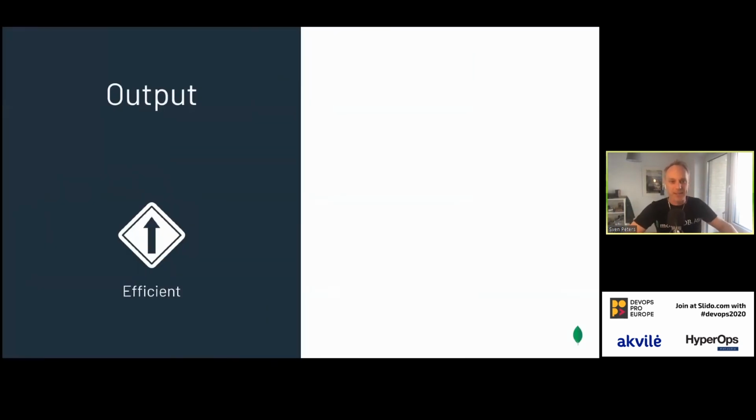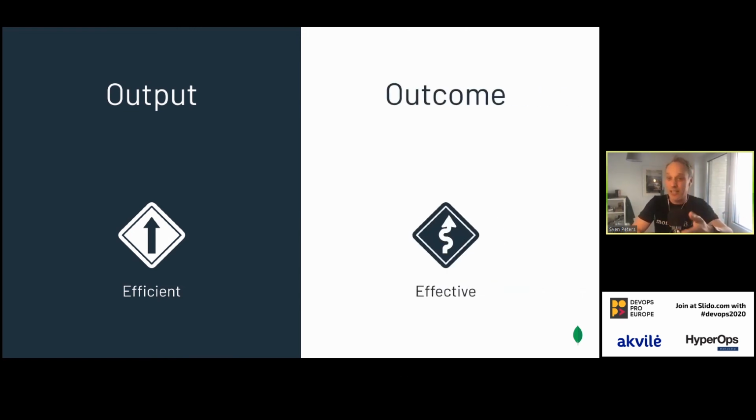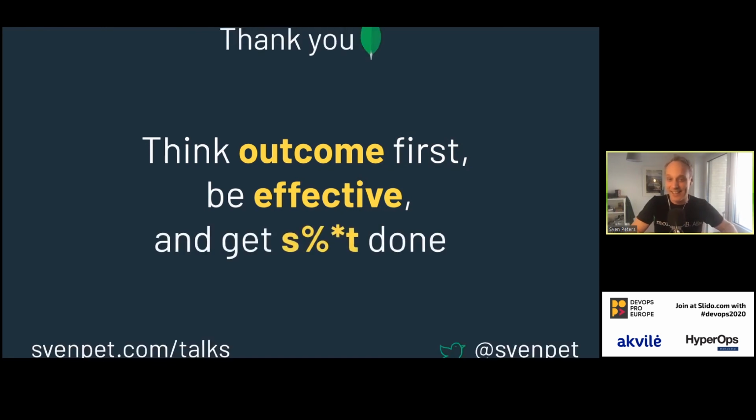So if I put it into that output orientation, efficiency is about getting more output. And don't get me wrong, sometimes it's good to get more output. But if we had to pick one of these two things, I would always pick the outcome. So work on stuff that really matters and that makes you highly effective. So to wrap this up, think outcome first, be effective, right? And then get things done.